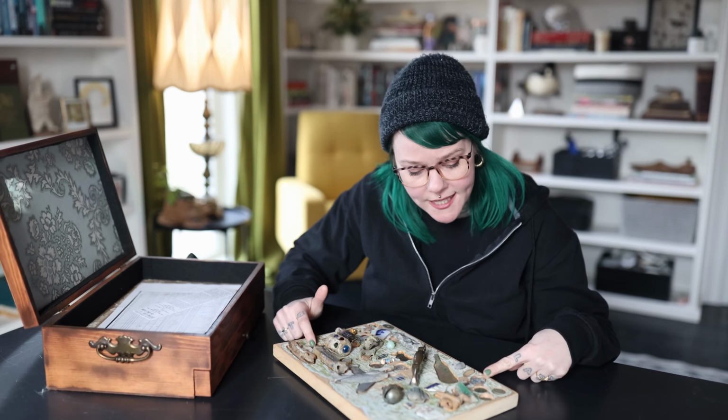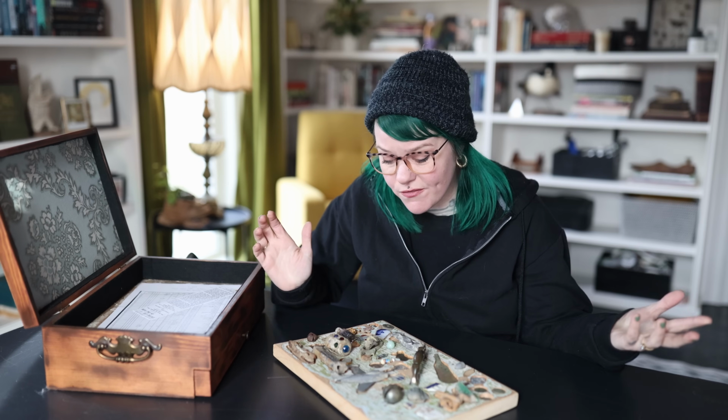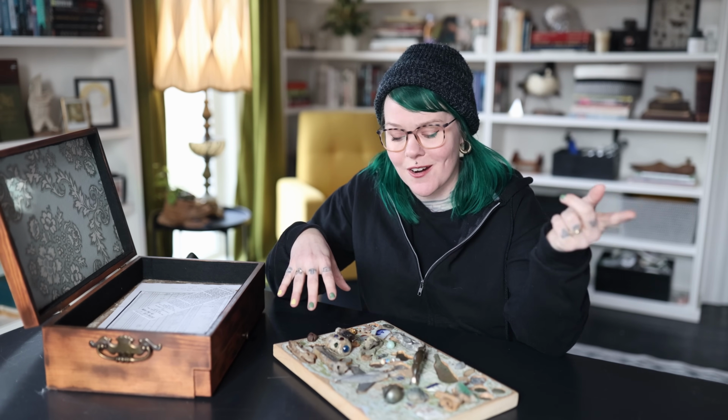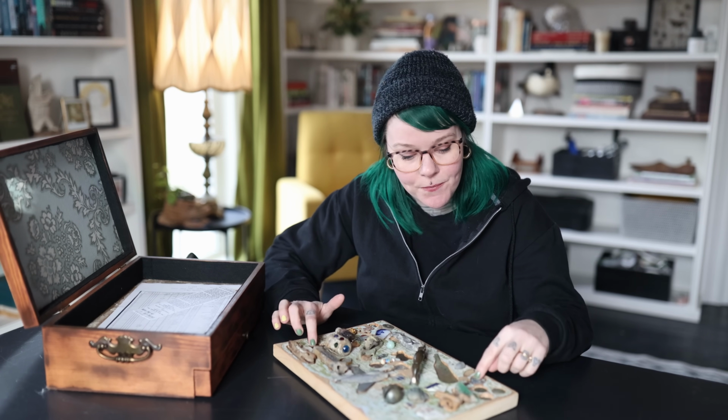We've got a whole bunch of keys in here that were just found metal detecting. I have a little container over here, just off camera, full of other little treasures that didn't really make the cut for this. And I think there's more keys over there because we just keep finding keys, which, listen, I love keys, so not complaining.